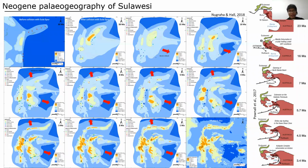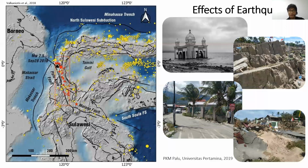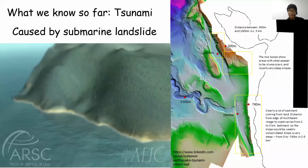So what's the implication then? Of course, active tectonics can give you earthquakes. I think Sulawesi is one of the most active areas in the world for earthquakes. And if we put the rapid sedimentation context together with the rapid uplift and subsidence, there should be a lot of unconsolidated sediments deposited in the basin. Then it can also create submarine landslides that make tsunamis.